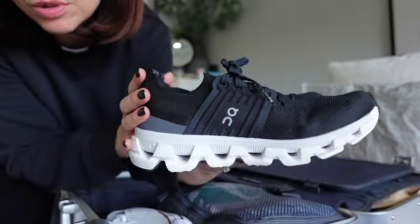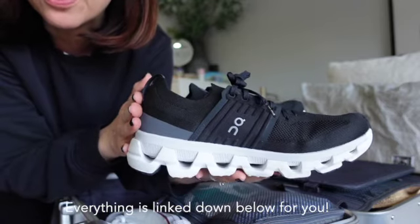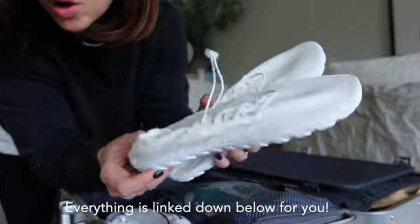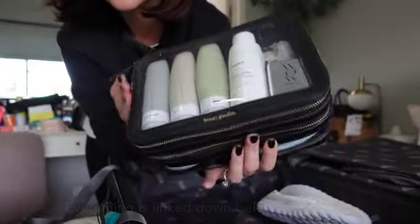I got these shoes to run on the beach in Panama, and these are the shoes that I'm going to bring on the flight with me. So these are going to be my airport shoes. Another thing that you need for Panama definitely is a water shoe for the activities that you might be doing.